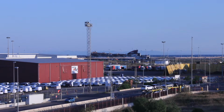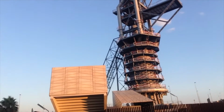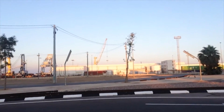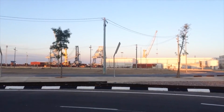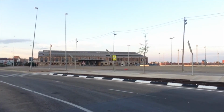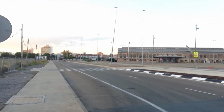And then I'm going to go around with the camera so you can see a little bit of the different buildings that are in this incredible area of town. This is the tower that you can see. At the end, you see the port of Sagunto with the cranes. And then you're going to see the building that used to be one of the components of the manufacturing plant.